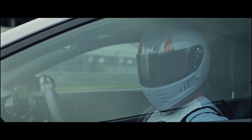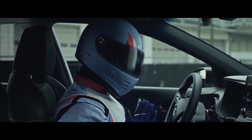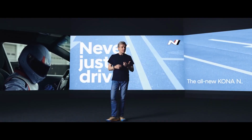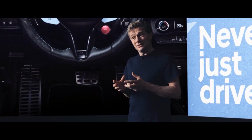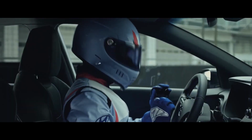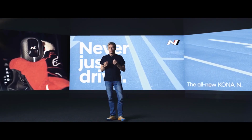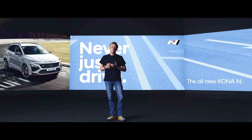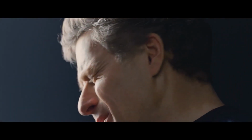Now you must also want to hear about the interior. Kona N's dynamic driving spirit seamlessly flows from the engine to the exterior and to the interior, of course. N-specific details, such as the steering wheel, seats, the shift knob, and metal pedals, set the tone for your driving mood. And the contrasting blue highlights against the black interior remind you of the Kona N's main mission, exhilaration. The overall goal was to make an intuitive and entertaining driving environment and to awaken your emotions, because when driving N, you never just drive.